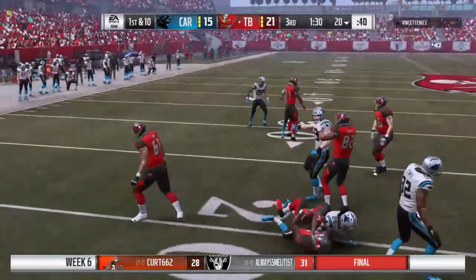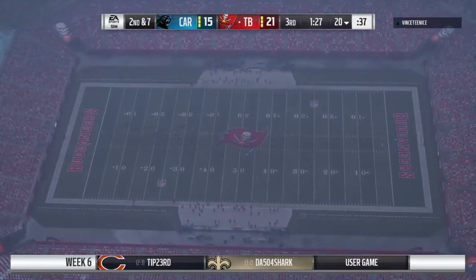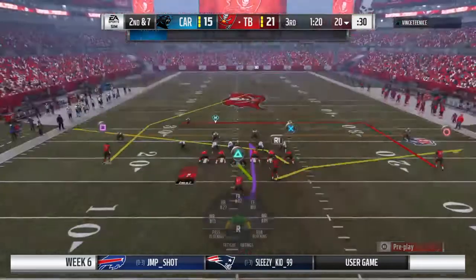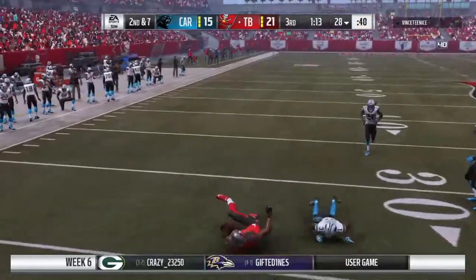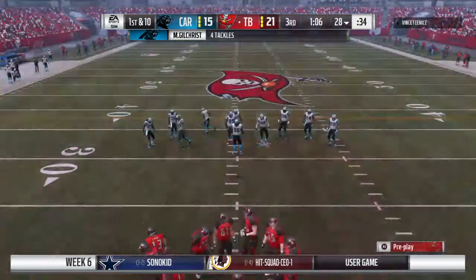Here's Jones, and a short pickup there as he'll take this up to right around the 20. Give him 3 on first down. It'll set up a 2nd and 7. They're going to look to throw. He's got his man on the crossing route, and this one will go to the 28-yard line. 5th catch of the afternoon, and that gives him a first down.